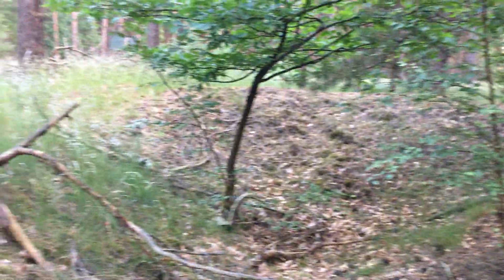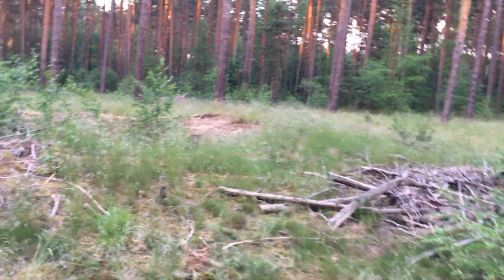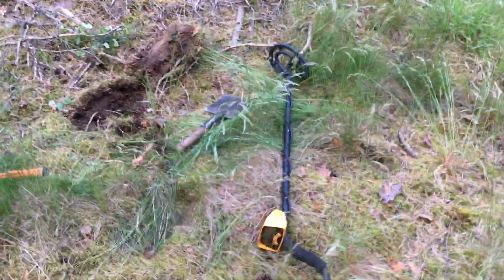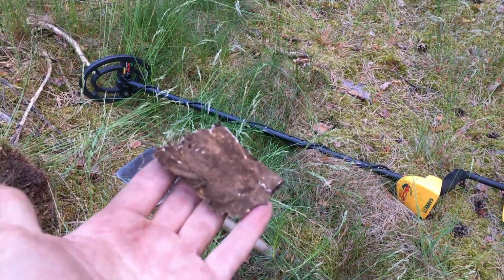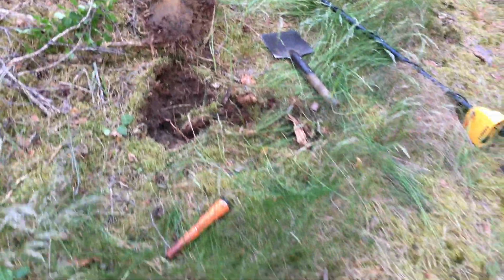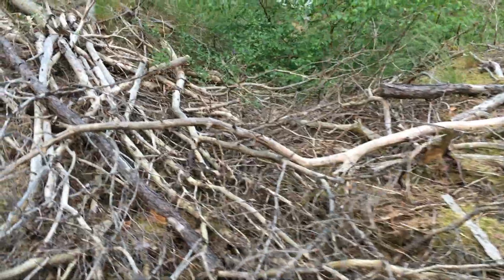Now I see evidence that there's been another metal detectorist here, so I don't know if I'm gonna find anything. I'm turning up tons of these rations though. Just one after another. I just found another one. But they're very cool to find, again, as I said, personal items. And it gives you a good feeling there might be more back. Now look at the size of this.